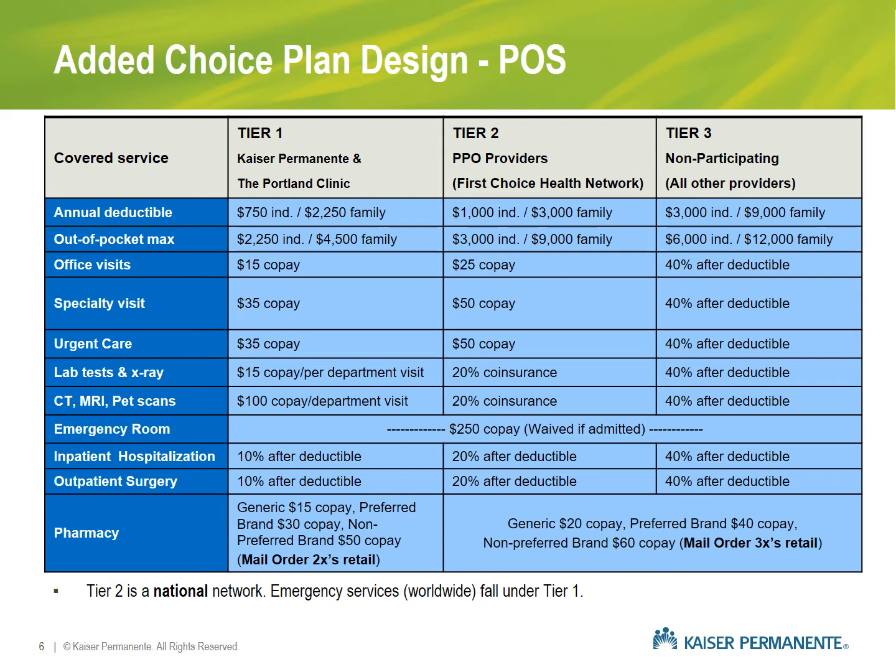I do want to point out real quick, so across Tiers 1, 2, and 3, the emergency room is subject to a $250 copay, and that is waived if you're admitted. For pharmacy services under Tier 2, the cost of your prescriptions are subject to a copay, and you would access pharmacy services through our Med Impact Network. Now I'll go into a little bit more about the Med Impact Network in the coming slides.